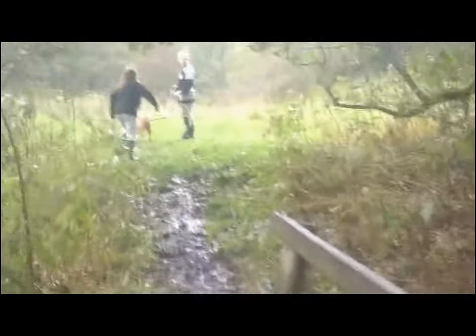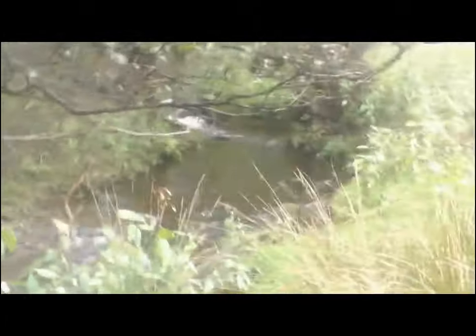It's the wobbly bridge. As you're walking around the reservoir, there's a small little waterfall, because obviously it's been raining quite a lot recently. It's flowing quite well today. Lovely streams. I think they're fishing on here.